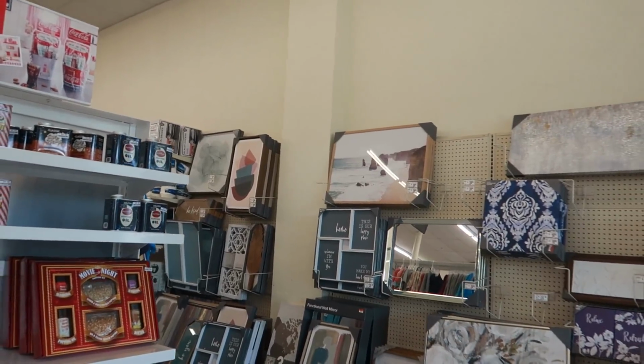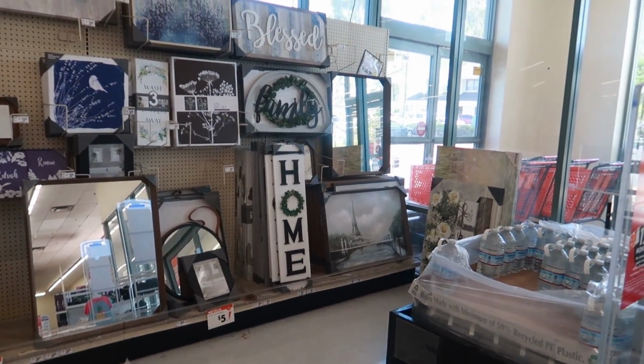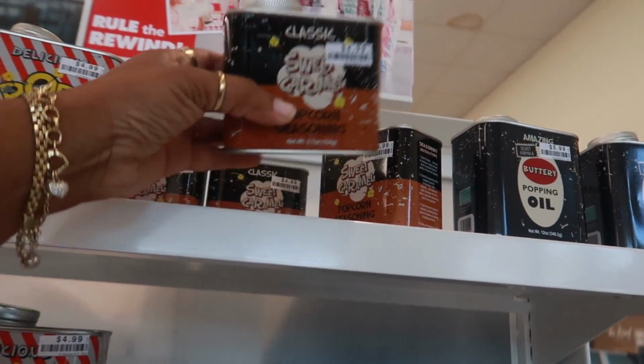I like this location. They always have their pictures up here at the front door. Not seeing anything different today, but we are in here.